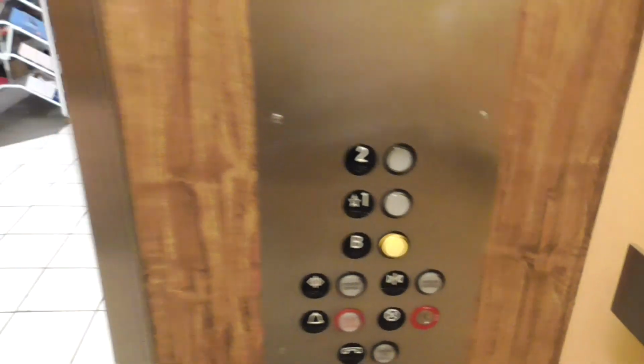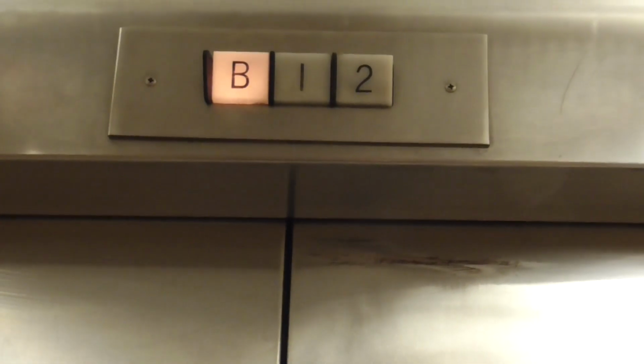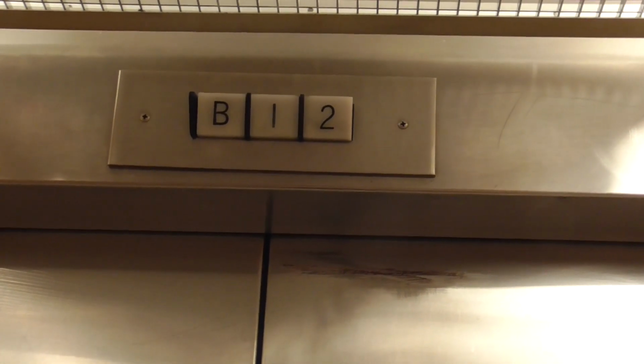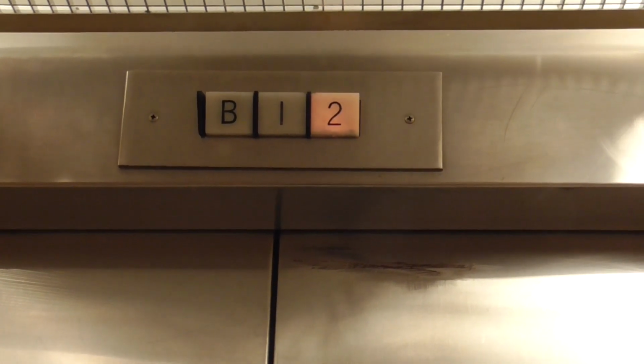And buttons are on this side, going down to the basement. We'll just want to smoke going down. Elevators have been seen better days too.